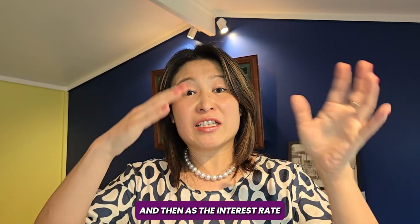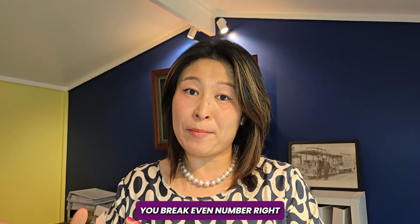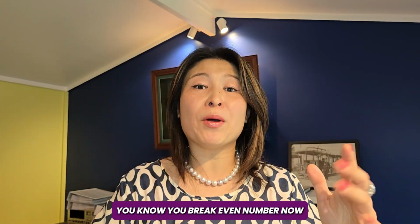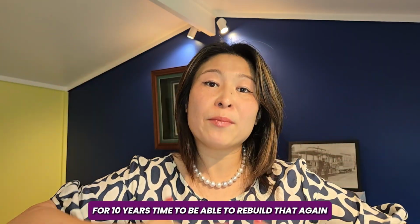And then as the interest rate comes down, you might get some cash flow. But the most important thing is to know your break even number, right? As a follow on to the 3 do's, right? Know your break even number, because when you find that property, you know its break even number, you now can calculate what happens in 2, 4, 10 years time to be able to rebuild that again, right?